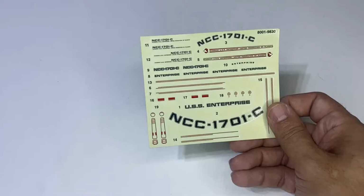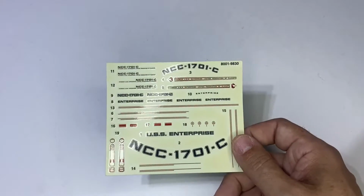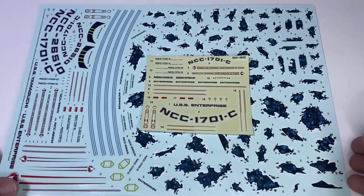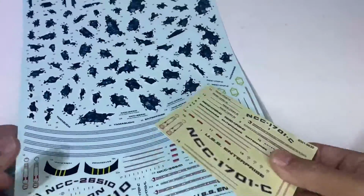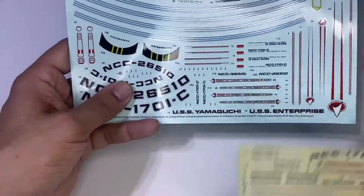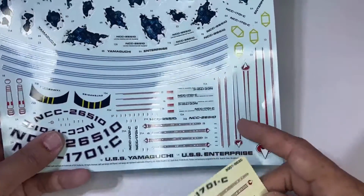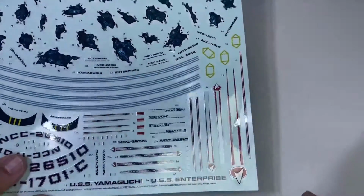All right, let's take a look at the decal sheet for the 1701C Enterprise. All right, no, that's not it. This is actually the decal sheet from one of the older vintage releases. Let's compare that to the new one. All right, so pretty significant difference there. And not just with the battle damage. On the new release, you get the sensor rings to go around the side of the ship. You get some of the markings that go on the thrusters around the saucer.